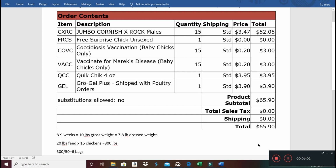So anyways, I want to encourage you to grow your own protein if you're able to, or get with somebody that can, and help them out and split the costs because you're just going to be happier with the product anyways.